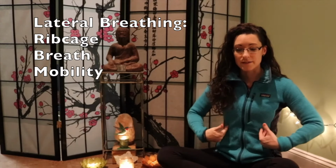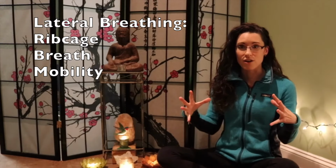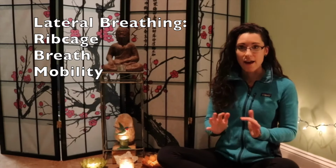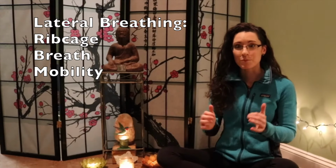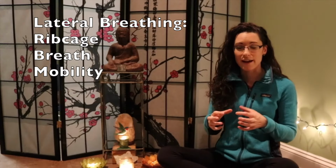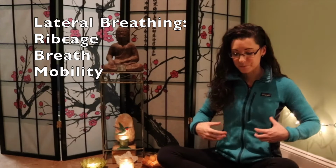The diaphragm, the muscles of the rib cage, they're made to change the shape of the lungs to either draw the air in or push the air out. The lungs themselves have no ability to actually pull air in or move air out. They have no muscle to contract and relax, so it relies on the surrounding structures.